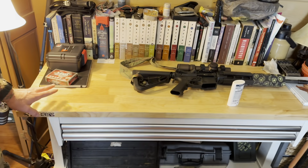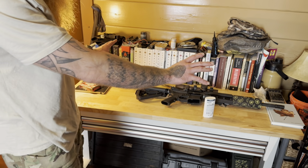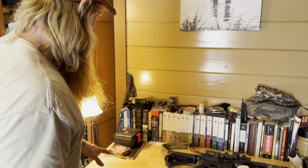Moving around here to my work desk. This is actually a really good work desk. Now, this might seem unorganized to y'all, but I know where every single thing is at, all right? It looks unorganized to y'all, but that's because your brain is not as complex as my brain. I can keep up with where everything's at all times.